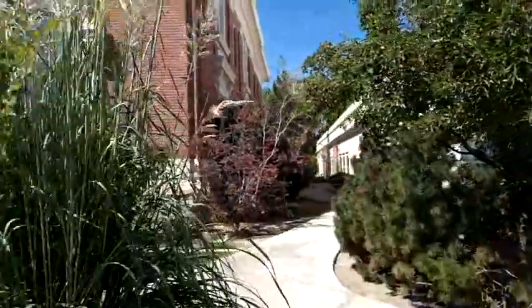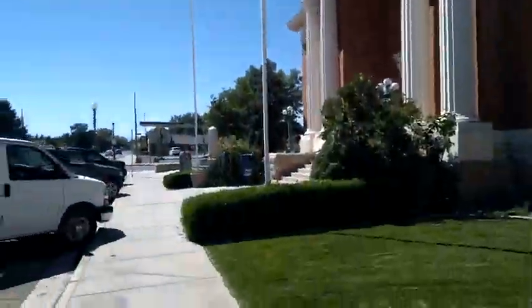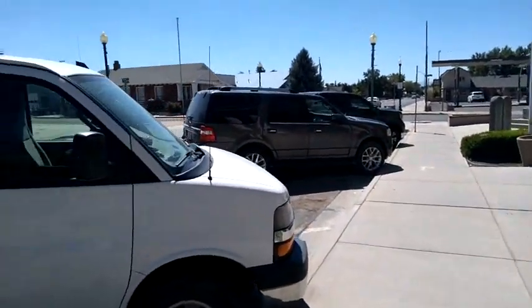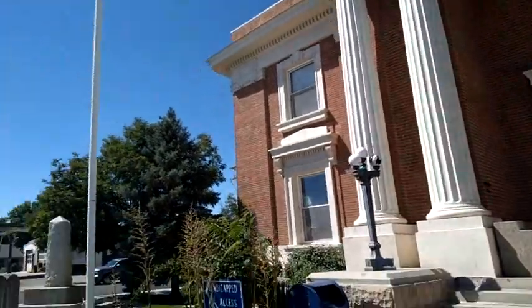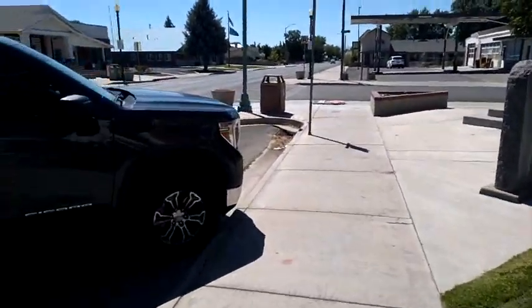Now here's the courthouse. And this is pretty much one end of town right here. Here's the courthouse right here for Lyon County. I'll get a better shot of that probably from across the street. The sun really is in a good spot, just overhead, so that helps.